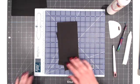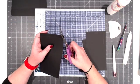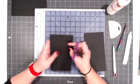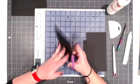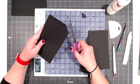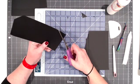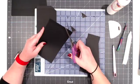Okay, so now we're going to go ahead and miter. So you're going to miter your top corners, like so. Okay, and then we're going to miter the bottom, where we're going to cut all the way through, where that point is where the score lines cross.